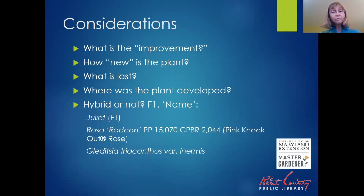So the way that you can tell, and let me get my cursor here on the screen. The way that you can tell whether something is a hybrid, and it's very important because you cannot save the seeds from a hybrid, is it will either say F1, and that means that it's the next generation, or you will see these parentheses here, right? That means it has a name. So it means that it's not a straight species. It means that something has been altered.